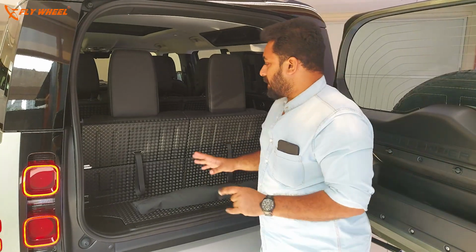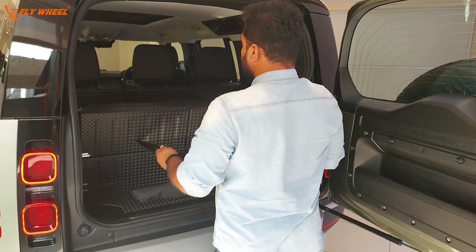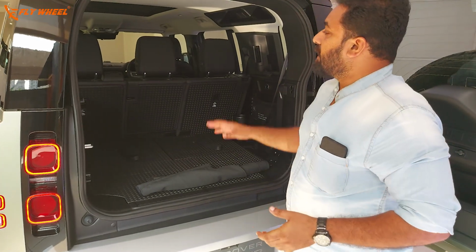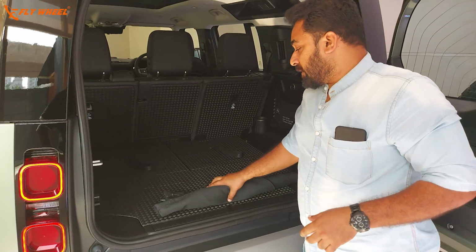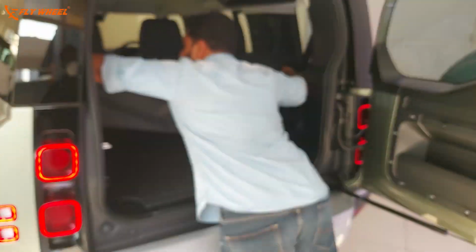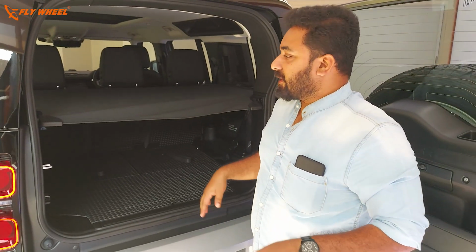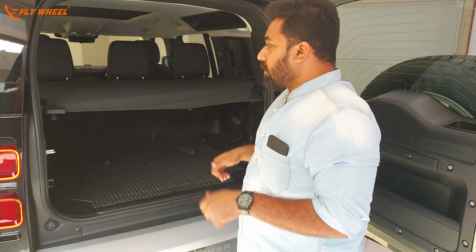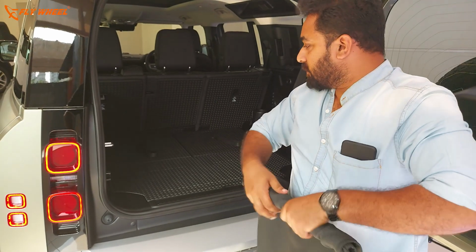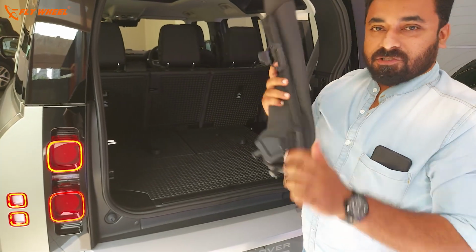On the boot, you can see a Defender element again. This finish is cool and it's like any old Defender. And if you want to fold it, so easily we can do it, and you have a good luggage space. And the second row also can be folded, which I'll show you later. But the cool element over here is this canvas, which is used as a boot tray. So this is the boot cover and you can use it very easily, and this one will also be useful when you do off-roading because once you take it off, you just need to fold it like this and you won't eat up any of the space, and it's a cool washable material.